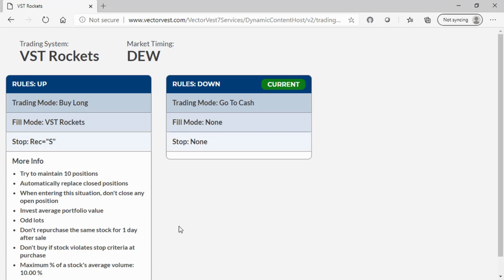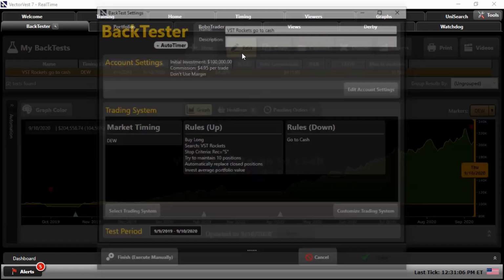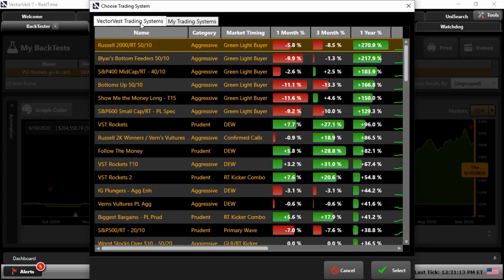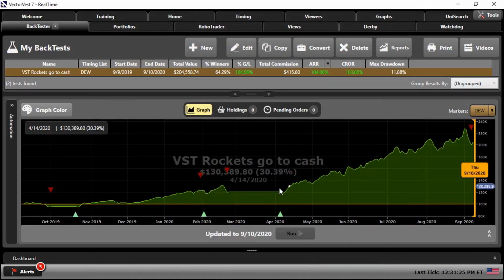To conduct an accurate comparison, I want to move into the backtester. I've created a 1-year backtest of the VST Rockets trading system as my benchmark. It's very easy to do. I'll click the Edit button. And if I select a trading system, I simply select the existing trading systems available to me in our list. Clicking VST Rockets, I can import all the settings from this trading system into my backtest. And here are the results.